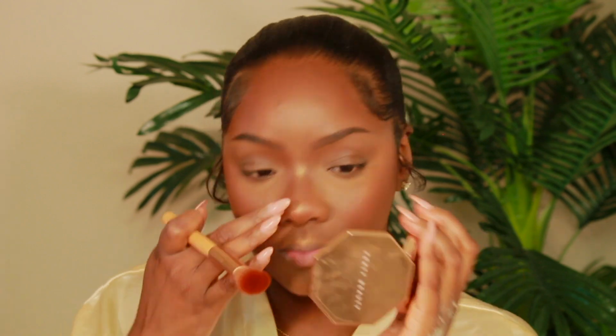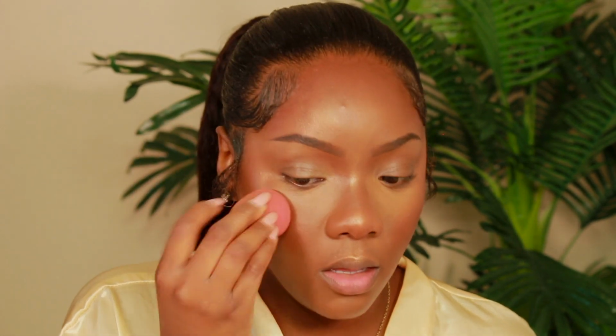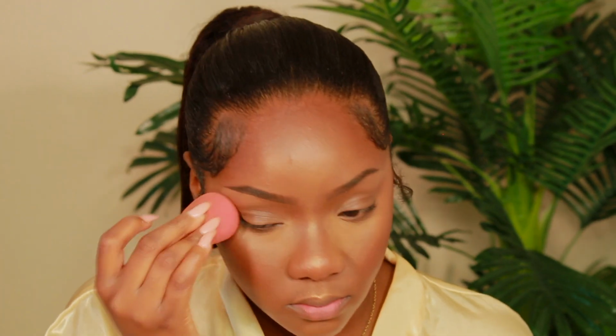And make sure you blend out your highlight gears, because we don't want to be looking dumb, okay? I've seen it. Again, spray with that setting spray. Set your face. Melt everything together. Now I'm going in with my beauty blender. There's no product, but I just like bouncing my beauty blender on top of my skin after I put my last layer of setting spray, just to help push that product into my skin and blend everything together.